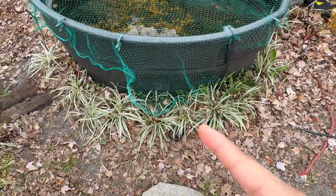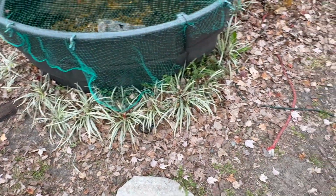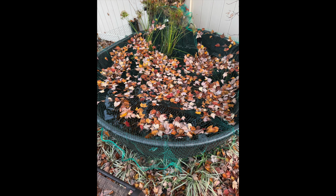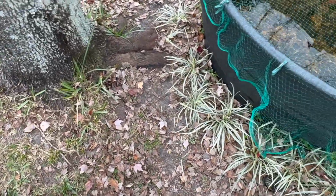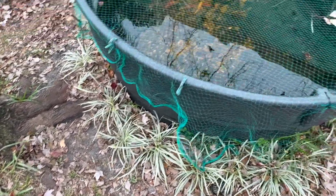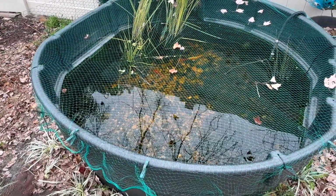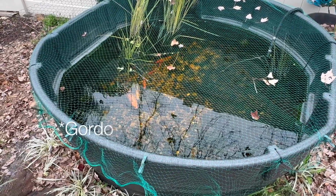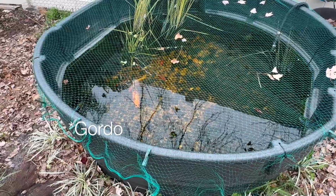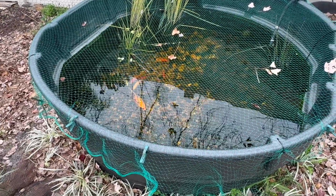We put some liriope around, variegated. Right now we have all the mulch, all the leaves from the tree on the ground. Let me cover this food. But yeah, there's my fishies. You'll probably see them more as the water gets clearer. That's the big one. It's called Gordo. But yeah, they love it here.